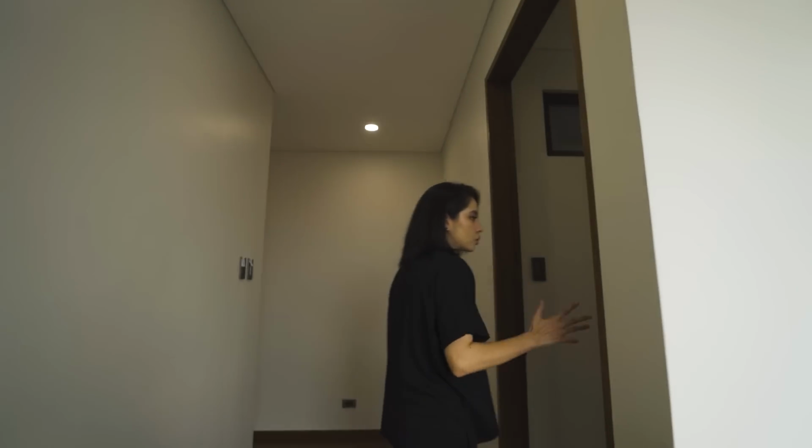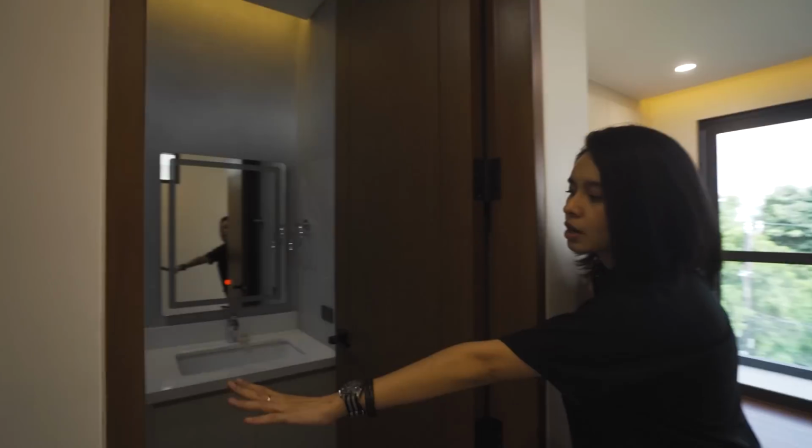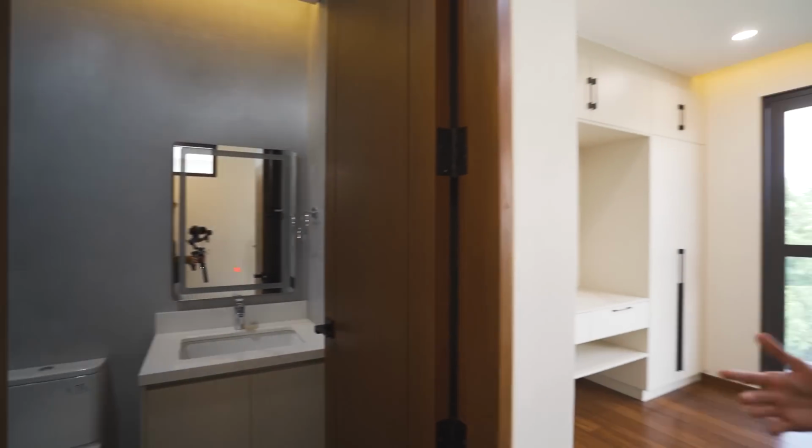Okay, so the first door on our right is another bedroom, which has an ensuite. So you have your enclosed shower space, your toilet, and then your sink. It also comes installed with a mirror already that also has a light, so all of the bathrooms come with that already.